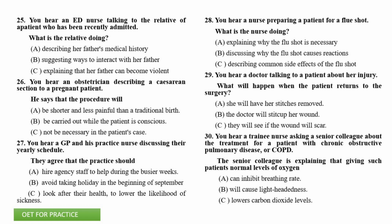You hear a GP and his practice nurse discussing their yearly schedule.